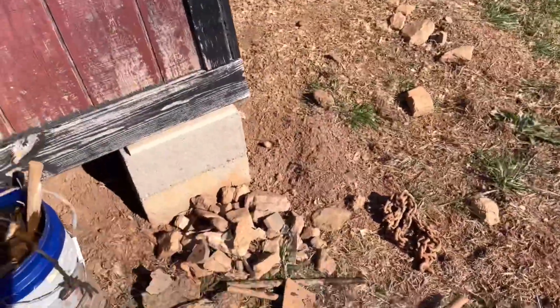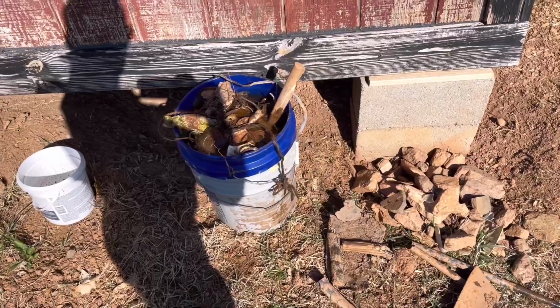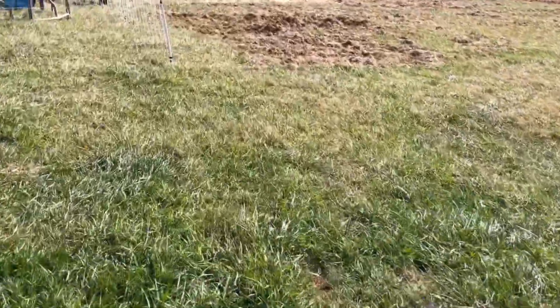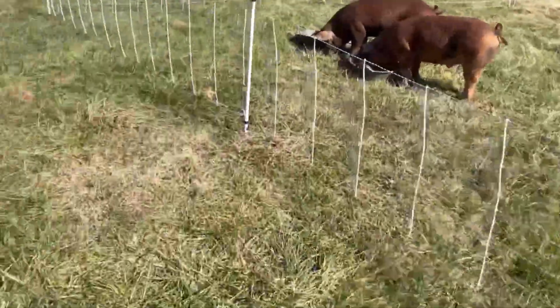But now I'm gonna show you where they have been recently, because I haven't been able to clean up after them yet, and I was gonna save that for today's episode. We're gonna walk to where they just were for the last 2 days. Actually, I'll walk around this way.